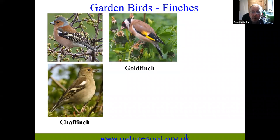Fortunately, that's now illegal. Although they're finches, they have a slightly different beak. It's a much narrower beak, more like a pair of pincers. This is what they've adapted to do: they specialise in really small seeds that are embedded right in the recesses of various plant heads like teasel and thistles. And they can use their tweezer-like beak to probe in to get it out.